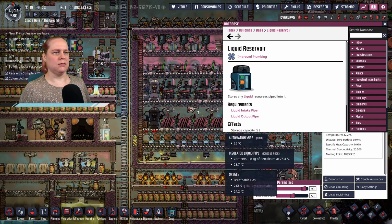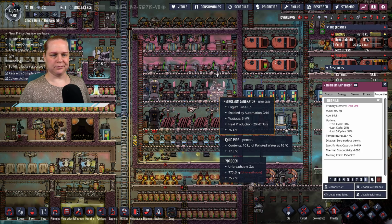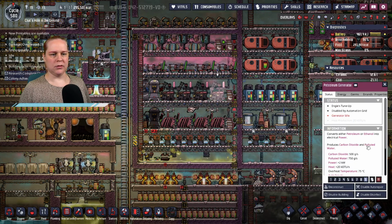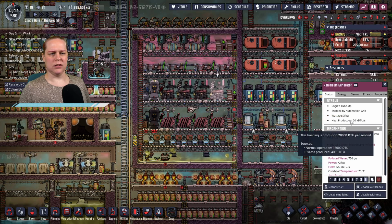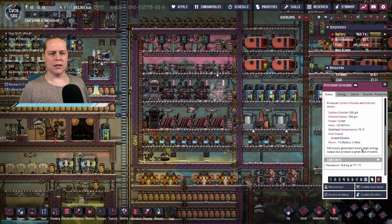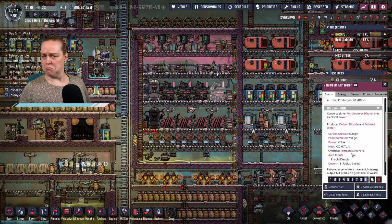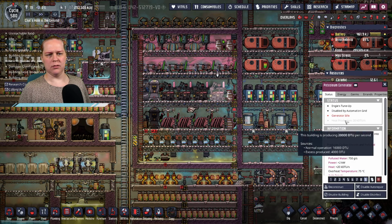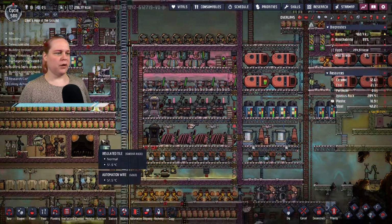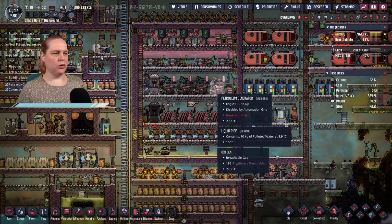Hello, properties? Liquid... That is not a liquid reservoir. Generator, how much are you consuming? Heat production, generator idle. Doesn't tell me how much this is actually consuming. Petroleum or ethanol. But yeah, how much? I don't know. But I think it's enough to run these. I don't think they pull more than one kilo a second of the old petroleum.